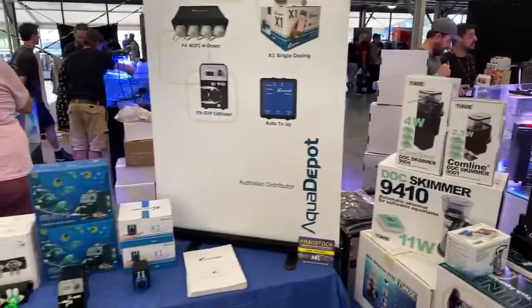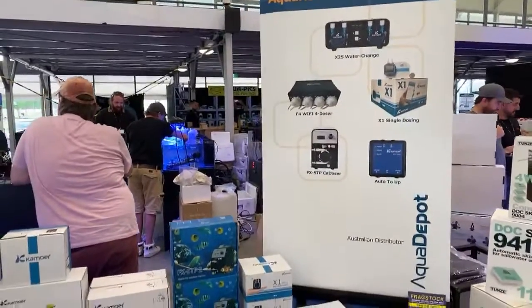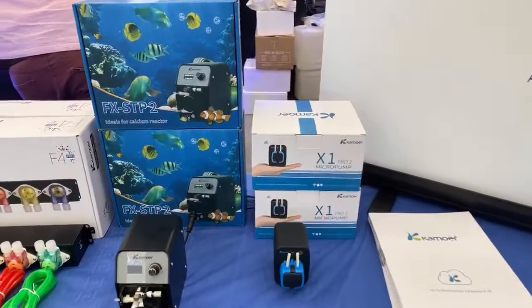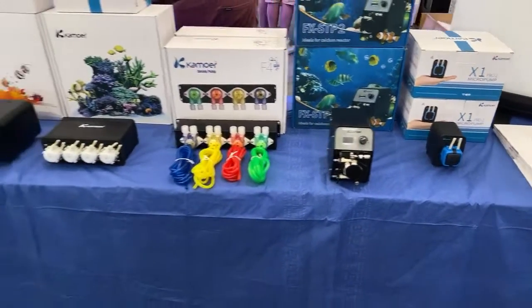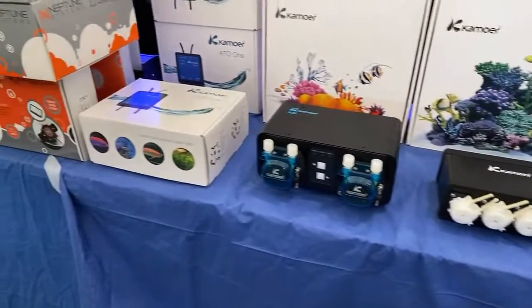And then once you come around the corner here, we go into the Kamoa section for the Aqua Depot Imports booth. And we've got all the new Kamoa gear here. So we've got their little X1 dosing pump. We've got their FX STP2 continuous dosing pump. We've got the F4 Pro. We've got their other units. We've got their auto water change unit.